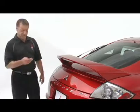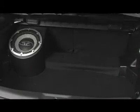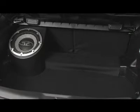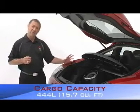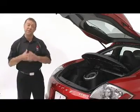Now here's something that's going to surprise customers who've shopped for other sports coupes. A real honest-to-goodness trunk. With 444 liters of cargo capacity, the Eclipse Coupe can stow a weekend's worth of luggage back here, and then some. And that's something that a touring-oriented customer will find compelling. Now this could be their weekend getaway car for sure. And if they want the flexibility to carry long loads, the Eclipse Coupe comes standard with a split-fold rear seat. So they can do that too.